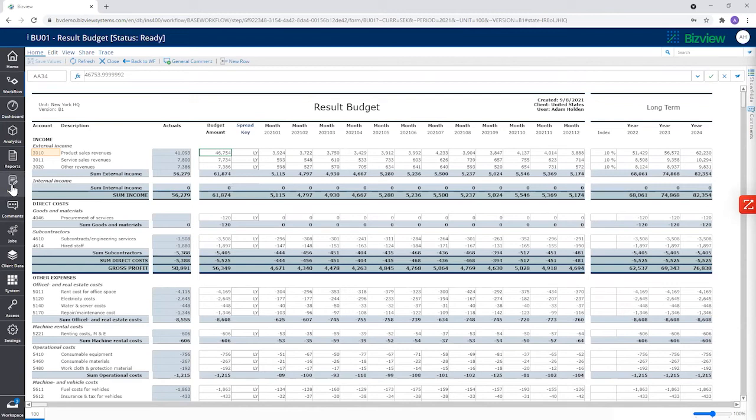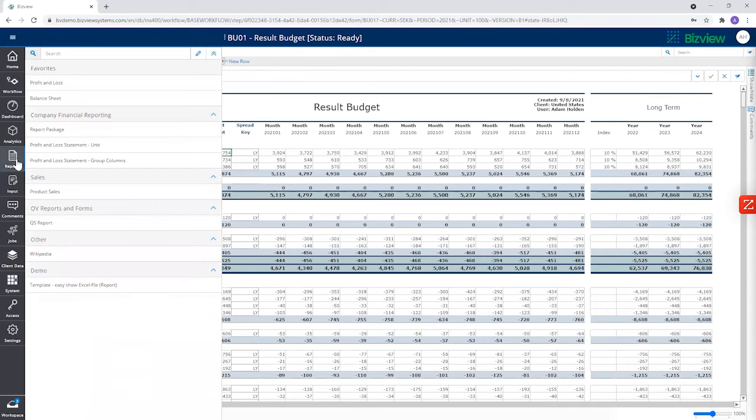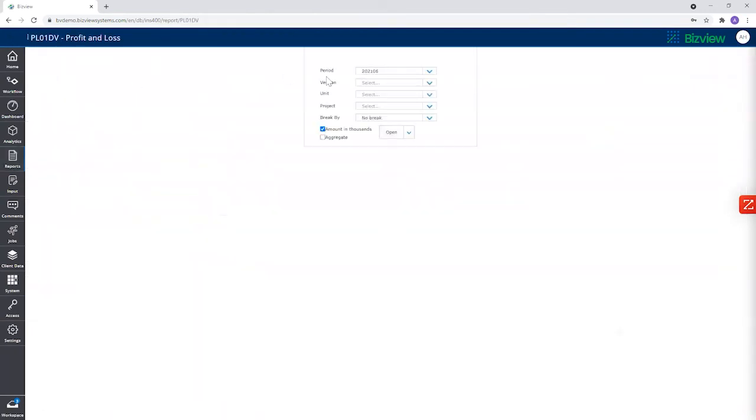The next thing I'll show you here is reports. Please note these reports are focused around your budget and planning process. They're not going to give you the flexibility and functionality that Jet offers as far as your Dynamics reporting goes. And so I can select any of these reports here. I'll select a profit and loss just for simplicity's sake here, and then show you how easy it is to pull this up.